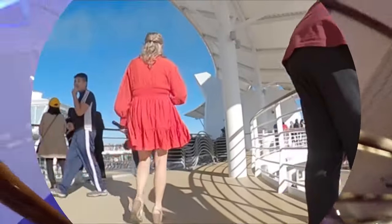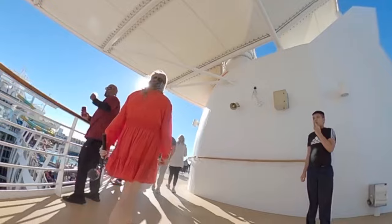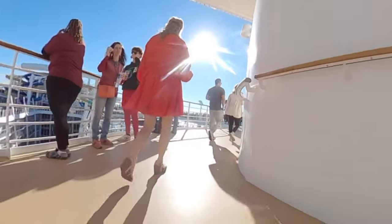So explored the whole ship. It is a lot like Wonder, but still equally magnificent. Beautiful ship. This is going to be a blast. Just a little short taste of what the whole 7-day cruise is going to be like. It's going to be a lot of fun packed into a short amount of time, so stay tuned for that.